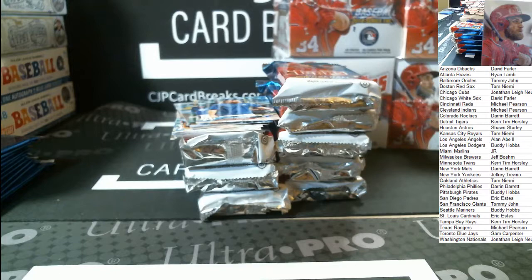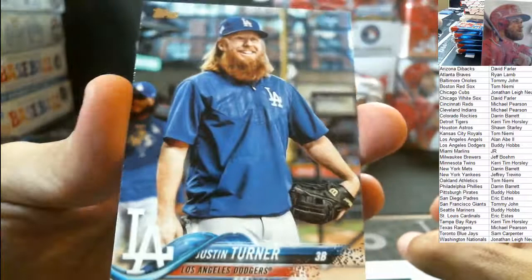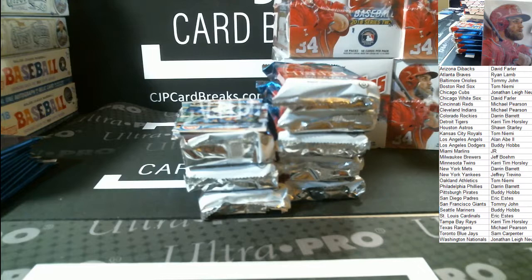Let's see here if we got a short print. That is going to be a short print, Justin Turner right there. Short print Justin Turner going out to the LA Dodgers. Short prints are going to be numbered 12 on the back of the serial number, guys. Super short prints are going to be numbered to 22, I believe. They're not numbered to 22, just the serial number is 22 on the back, I believe.